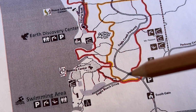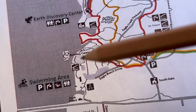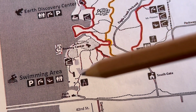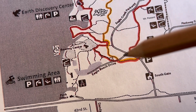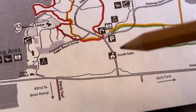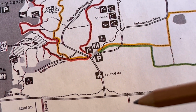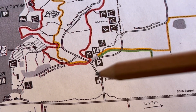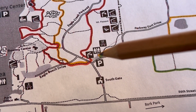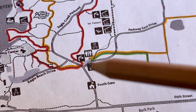head on to Eagle Beach Drive and that area, which is also called the swimming area, back on to Eagle Creek Parkway. Here is the South Gate and 56th Street. So if you're entering from the south end of the park, this would be the gate you come in. There's a small parking area here at the intersection of Eagle Creek Parkway and Parkway East Drive.